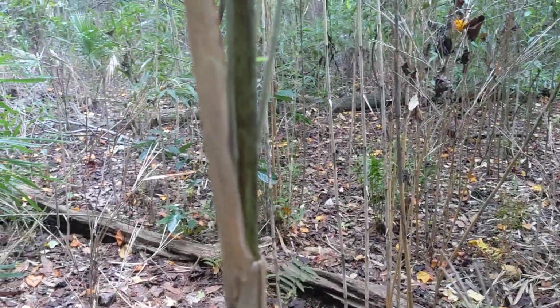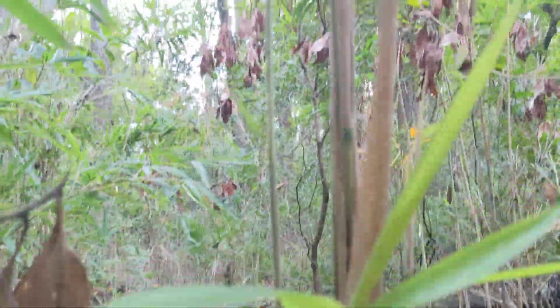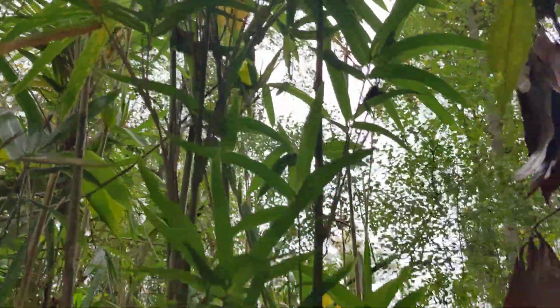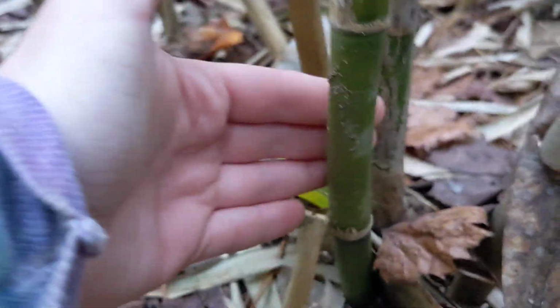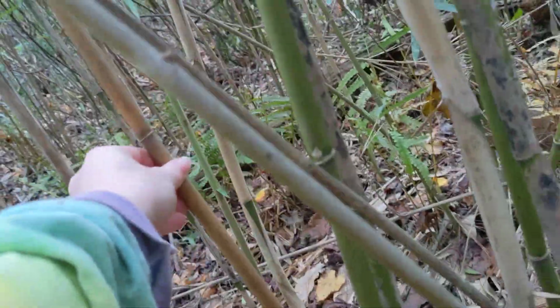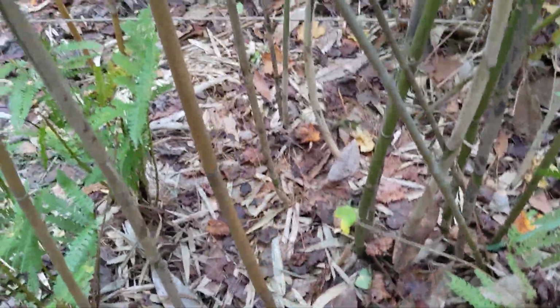So then, if I can get the camera focus. This one's not extremely tall like that one is. But these ones are really thick at the base. Thick compared to all the other things. This one seems to be dead. Are you dead? Yep, it's dead. Alright, so I can take this one out and measure it.